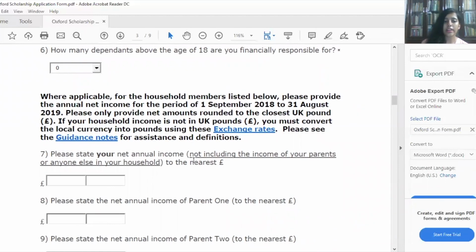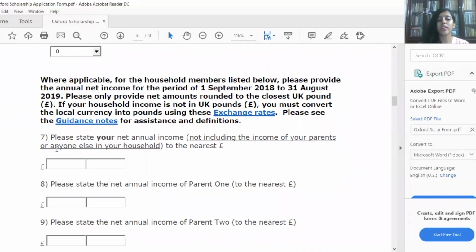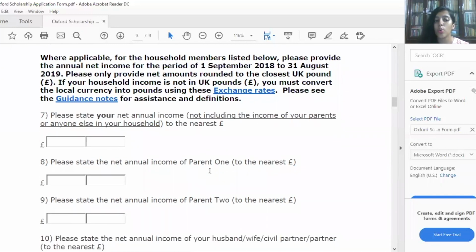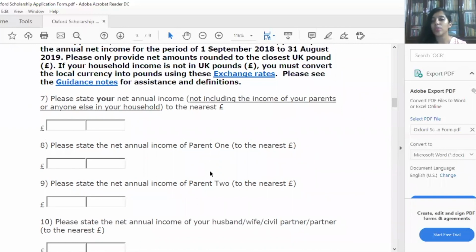Next, you have to provide information on your net annual income. In point 7, they're asking you to state your net annual income, which means you, the student, the applicant. If you do not earn anything, you just type in a simple 0. If you have a job, then you type in the amount that you earn. This does not include the income of your parents or anyone else. It is completely yours. For instance, I did not have a job, so this didn't apply to me at all.